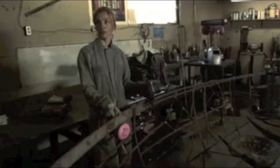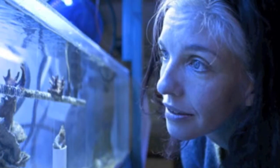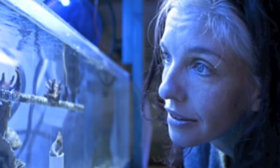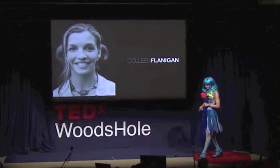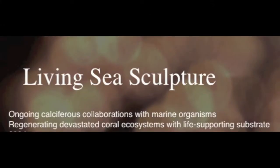Colleen is an artist, a sculptor, a painter. She makes jewelry, and she's involved with a reef restoration project. I had the opportunity to meet Colleen firsthand, and I'm just so impressed because she's also a speaker at TED Talks. She has a project off the coast of Cancun, Living Sea Sculpture.